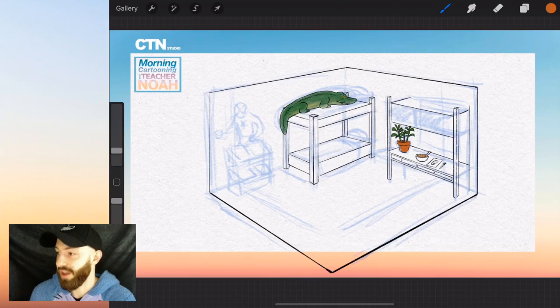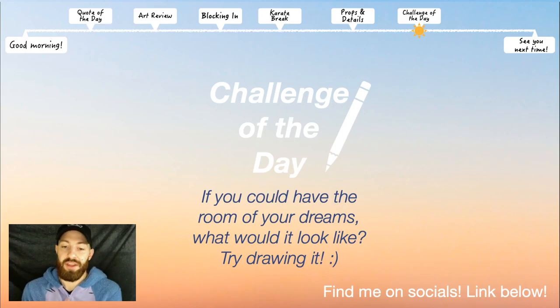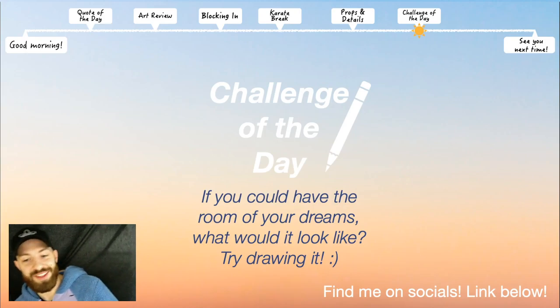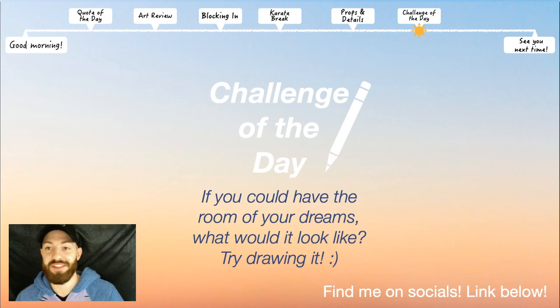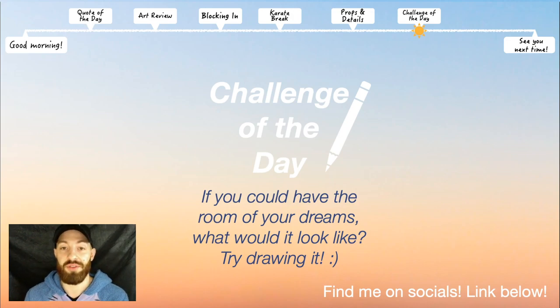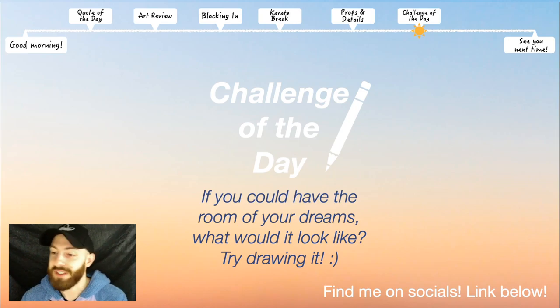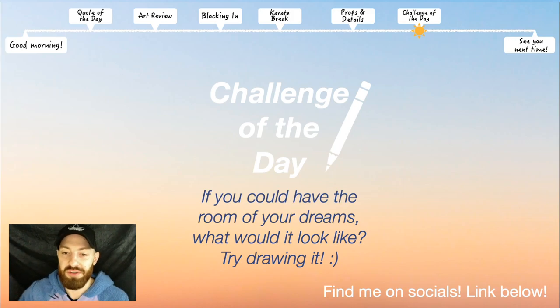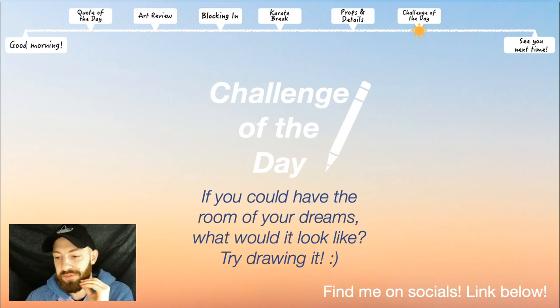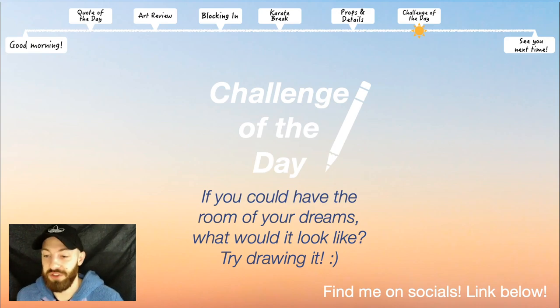For our challenge of the day, it is, if you could have a room of your dreams, what would it look like? And try drawing it. So do what Vincent Van Gogh said. Dream up something really awesome. Whatever you would want your dream room to look like. If it is shared with somebody, or if it's not, or if it has a lot of pets in it, or a hammock, or you have plants all over the place, draping down. Yes, try that out. Try drawing it. And I think that'll be a really cool challenge for you to try to do.